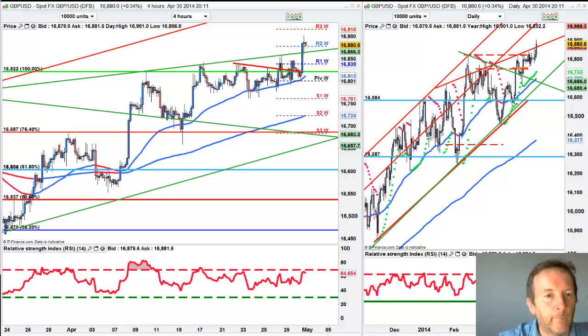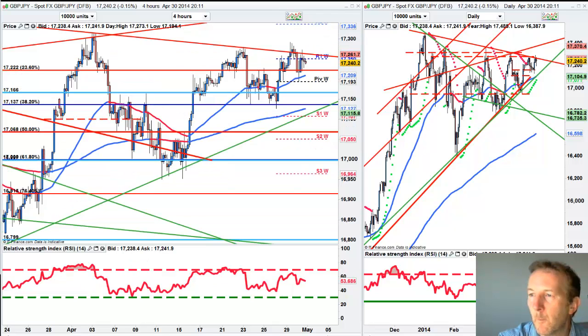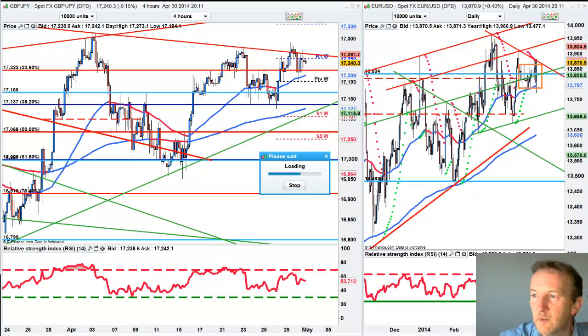Pound yen is doing okay. I think any retest of 172.20 could get bought to see us crack up through this level here. Okay, and Euro US responding well to data.